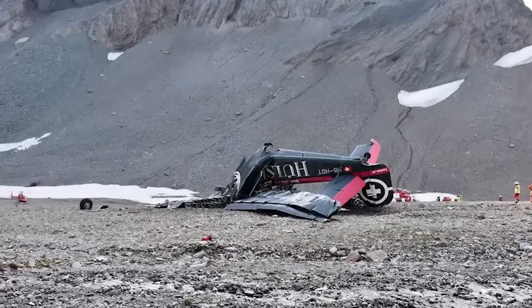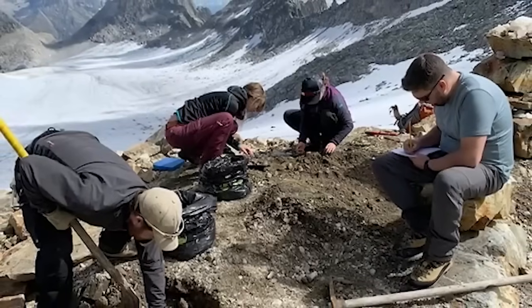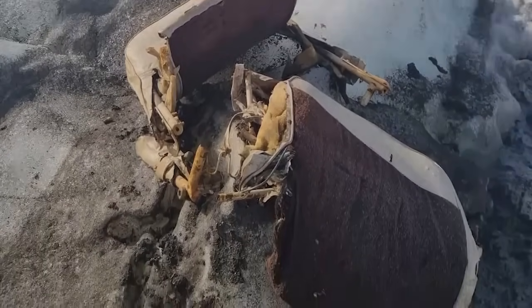The wreck of the plane itself couldn't be found. The chances of finding the remains of the pilot and passengers but not the plane they were in when they met their fate are incredibly low, but that's what happened in this instance.